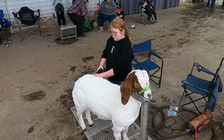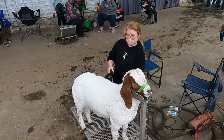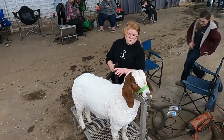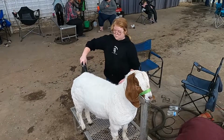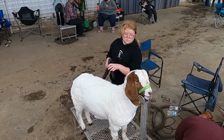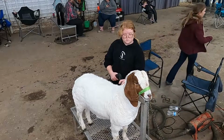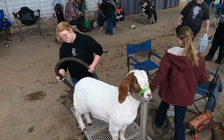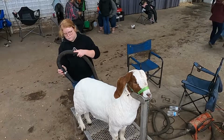And this is the second goat. Emma already got the other one roughly ready. And then right before she goes in the ring, we'll pull them both back up, or one at a time, up on the blocking stand and get them touched up. Anything else that we have to do to them, we'll do that right before she goes into the ring. That way they don't get overly stressed out, which Emma works with her goats a lot. That's why they're just standing there being nice and calm.